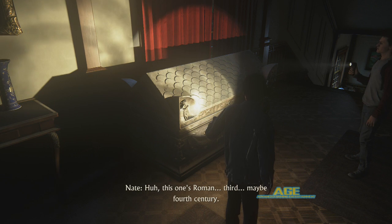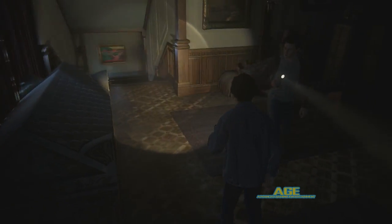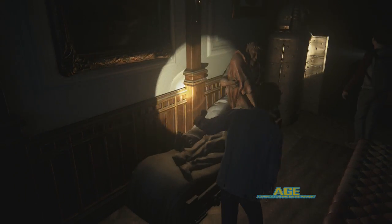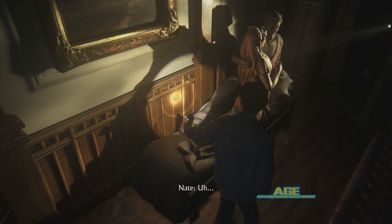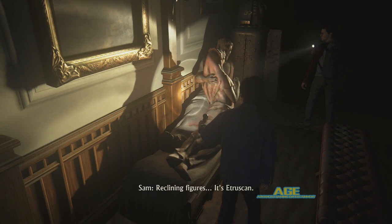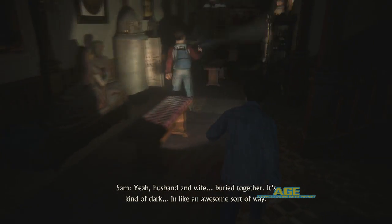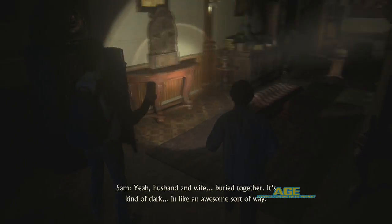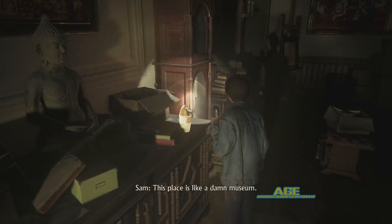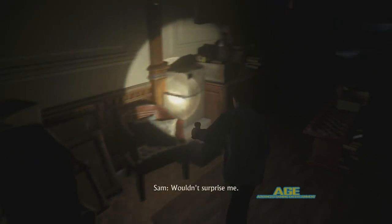This one's Roman. Third, maybe fourth century. Recognize that one? I've seen something like it before. Reclining figures. It's Etruscan. That's right. Husband and wife. And buried together. It's kind of dark. In like an awesome sort of way. Yeah. This place is like a damn museum. Think they've got a dinosaur wing? Wouldn't surprise me.